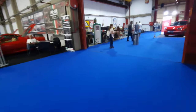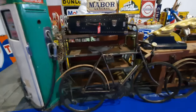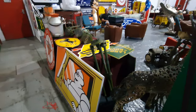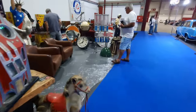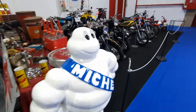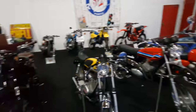Now we gotta go into the pavilion where they have a bunch of stuff for sale, like old parts, automobilia stuff, bicycles, old petrol gas stations and all these signs. If you like signs and stuff like that, vintage stuff, they sell everything here. Candy machines. It's actually all in English, so this comes from outside. And motorbikes. Old motorbikes. Which are also getting quite expensive now.